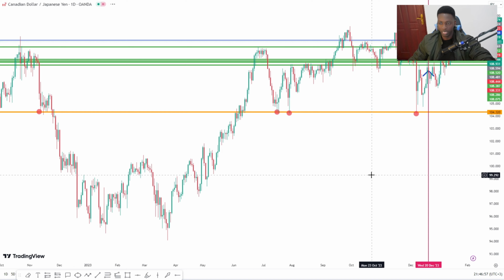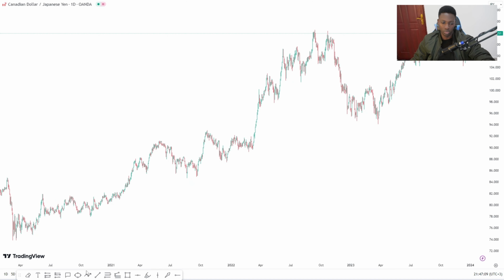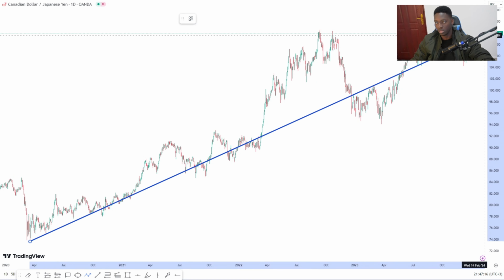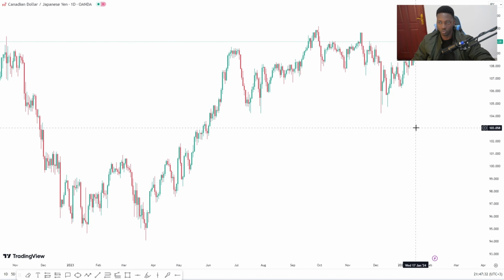Let's go to the daily time frame, clear my chart, and we start by looking at the overall market direction now. Without a doubt, you can clearly see that this market is forming higher highs, higher lows. So the overall market direction on CAD JPY for me is bullish. And that explains why I've only been taking buy setups in this market. So I expect to continue doing the same.